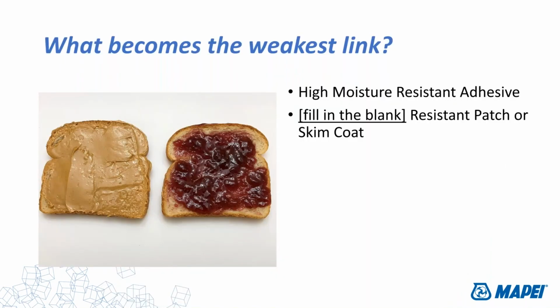So again, as I mentioned before, I'm sorry about the lunch analogies here with this sandwich of the perfect installation, where we have peanut butter and jelly. What now becomes the weakest link in this whole assembly? I have a sandwich made out of high moisture resistant adhesive. And now this is an opportunity for all of you to chime in and tell me what the fill in the blank should say on resistant patches and skim coats. And hopefully you're going to tell me why that should also be a high moisture resistant patch and skim coat. Congratulations, everybody gets a gold star. You're ahead of the game if you understand that.